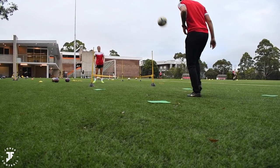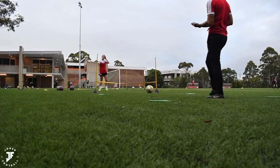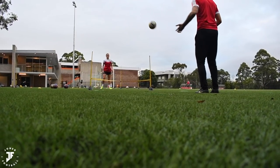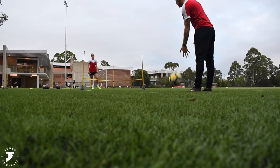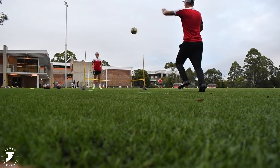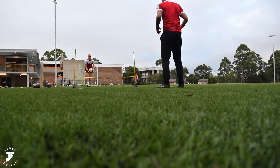I like to keep it and control it on the full. One of the bad things you can do is let the ball bounce. So throw it again. If you let it bounce, it becomes harder to control. So try your best. If it does come in the air, Bella, keep your eye on the ball, kill it. You might throw it a bit higher than that. I keep my eye on the ball.